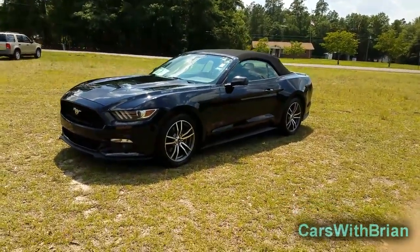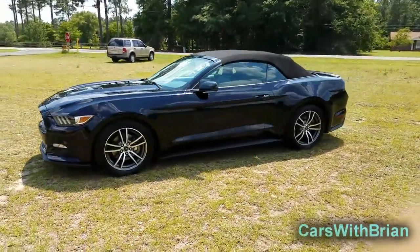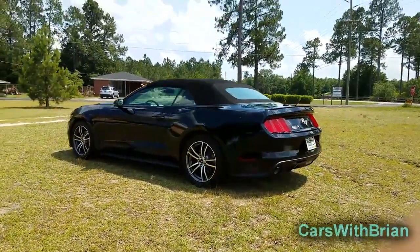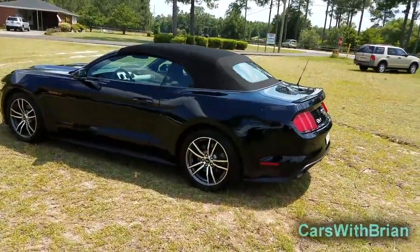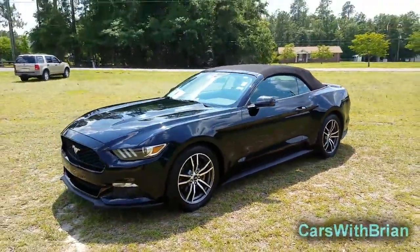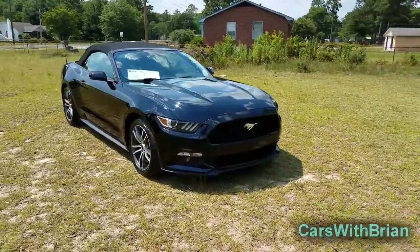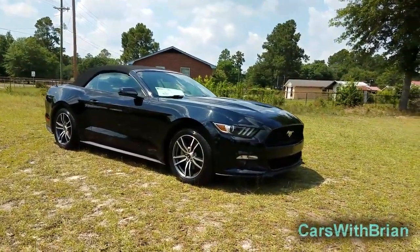I have today a 2017 Mustang Ecoboost, a four-cylinder. It's a premium model, automatic transmission, which is the 6R80 transmission. It's in this beautiful black color here. It's just a beautiful car here. It is pre-owned, has around 42,000 miles. It's in great condition. Just give you a quick walk around look at this beautiful car here. It's one that I really enjoy driving, even though I am a V8 guy at heart. I do love this four cylinder.